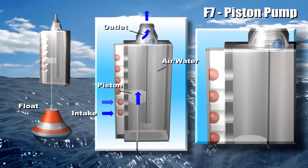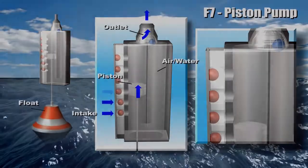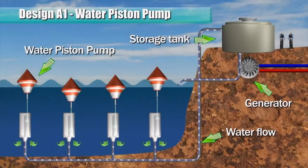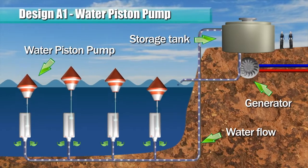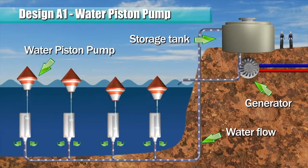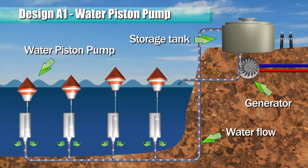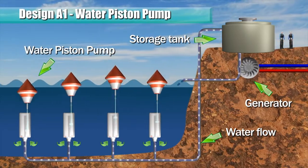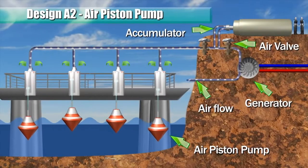Based on the fundamental piston reciprocates working principle, many designs of energy converter can be configured. In this example, a submerged pump is operated to pump water to an elevated storage tank. Water from the storage tank is channeled to rotate a fluid motor or a turbine, which in turn rotates a generator to produce electricity. An air piston pump is disposed above the water level.